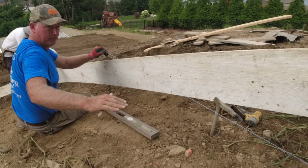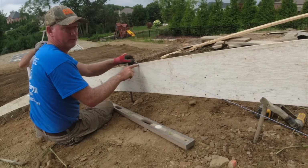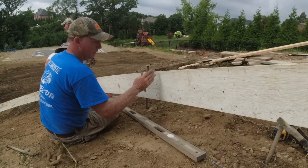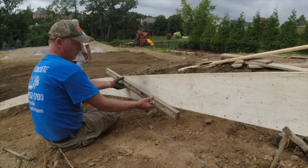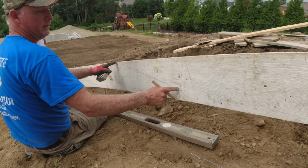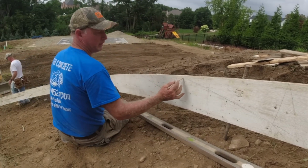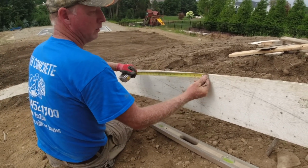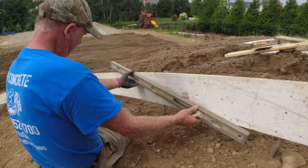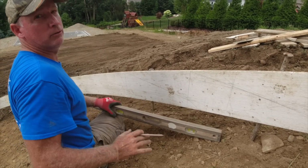So we pulled a string across the patio. Set my height for the top step. So once it intersects with my plane coming up the hill, that's my first step. Down 7 1/4. 2% fall. So I know what my run is. So I check top to top, 24 1/4 inches. Repeat down 7 1/4. 24 1/4 inches. And I check my fall. Same. So now I know I have a good run, good rise, good slope. So I'll go ahead and get it laid on.